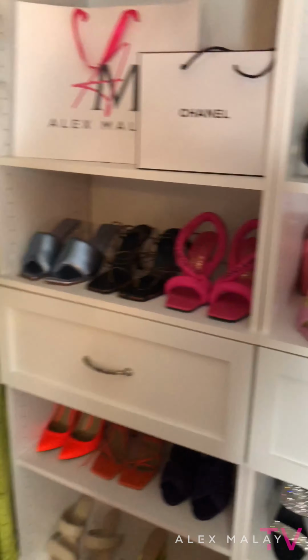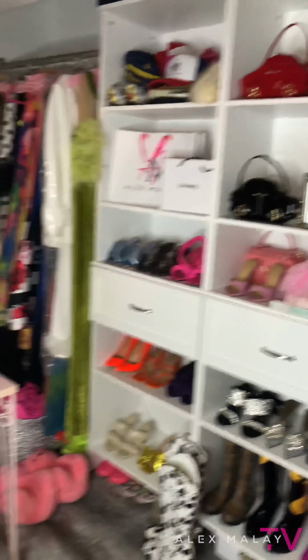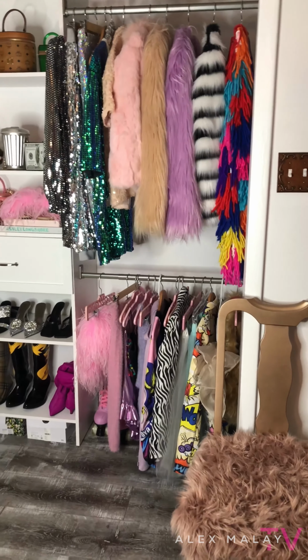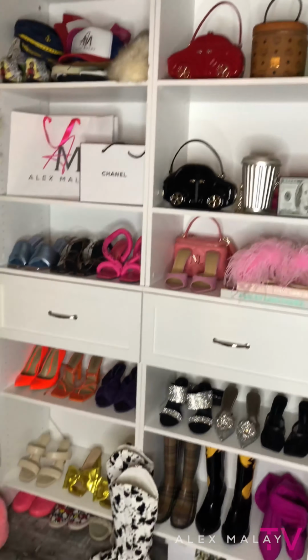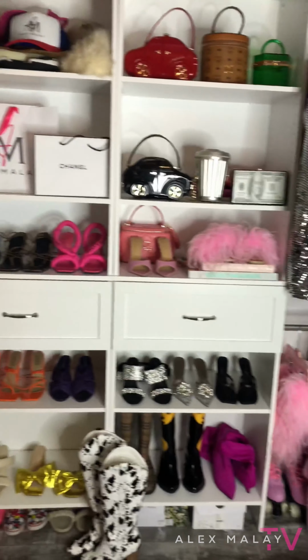So yeah, guys, this is, I don't want to say final, but this is what I have so far, my open closet space. So what do you think? Super cute or what? Any ideas? Let me know.